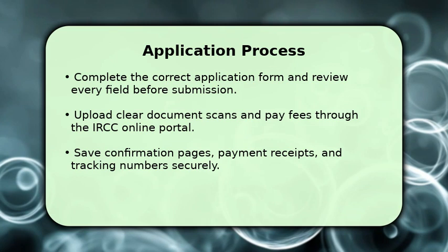Complete the application accurately and review every field before submission. Pay attention to forms like IMM 1295 or other relevant paperwork and follow form-specific instructions. Use the IRCC online portal to upload documents, pay fees, and submit biometrics information when prompted. Double-check payment receipts and tracking numbers, and save confirmation pages securely. Be prepared to receive instructions for medical exams and police certificates, and respond promptly to any additional requests.